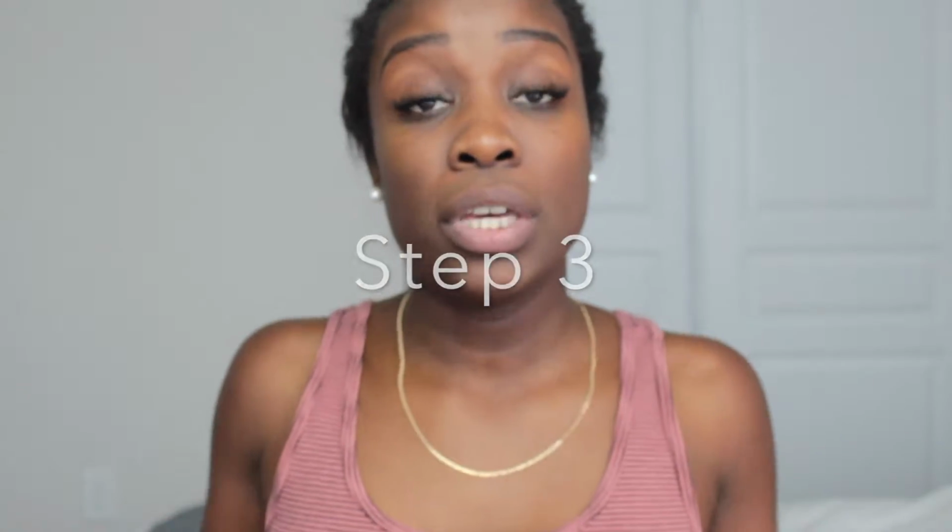So for step number three, color correcting. I have dark spots under my eyes, and it's just hyperpigmentation. It has nothing to do with the cleanliness of my skin or anything like that. And a lot of us suffer from that. So I have dark circles under my eyes and this invisible dark line mustache thingy that I like to call it all around my mouth. And for me to obtain that flawless foundation application, I really need to get that in check.